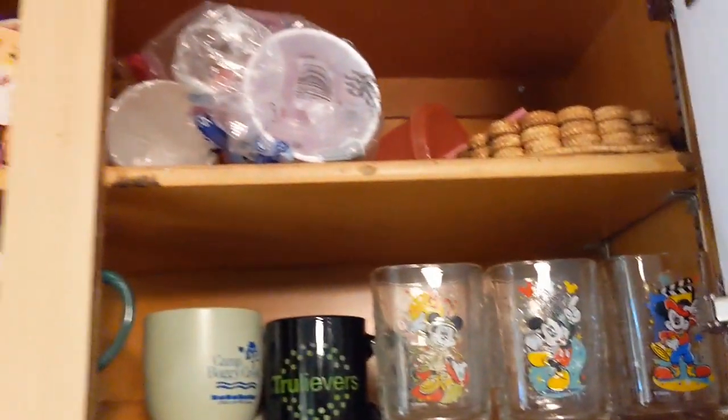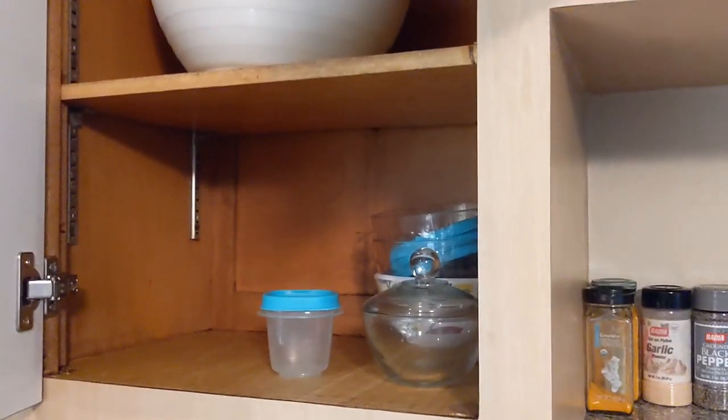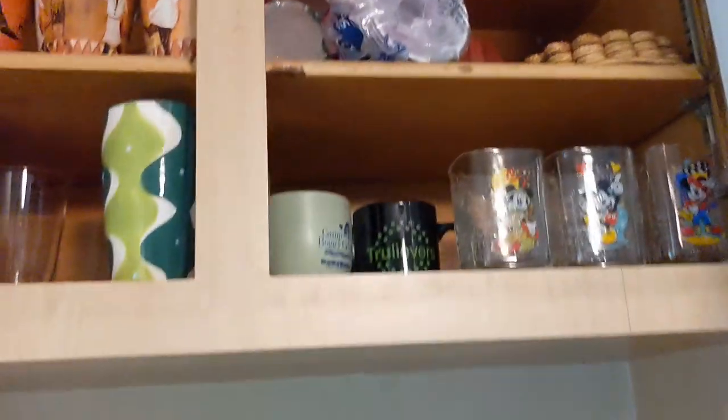But yeah, this is for the mugs and things. I don't know if I'm going to keep all the mugs here. I honestly think I want to kind of move them here, but I don't know. We'll see. I'm going to figure it out.